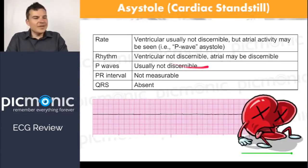So what happens? Well, there's nothing, the end, we're done, right? What's the rate? There's no rate. Now there may be P waves there. That's what's really important. You can have asystole and you could still have some P waves in here. Maybe there's just one little blip of a P wave.